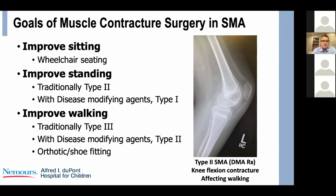To improve standing, traditionally we're looking at more with kids with type 2, but with the disease modifying agents, a lot of our kids with type 1 now are doing that to help with their bone health and socialization and the like. Improvements of walking have traditionally been for type 3, but now we're seeing that with type 2 as well. So it's really changing how we look at this patient population.